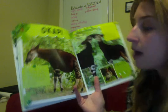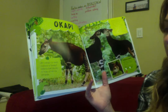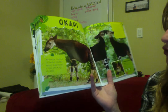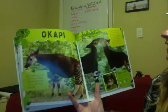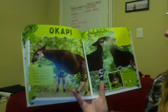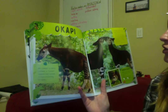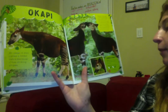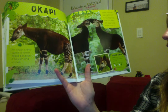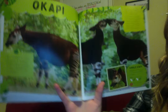Next we have an okapi. An okapi is also called a forest zebra because it has striking stripes. Okapis have very long tongues that they use to curl around leaves and rip them off a tree. When two okapis meet in the jungle, they make chuff sounds to say hi. Jungle stats. They're brown-black with white stripes, cheeks, and legs. They can be 6 to 7 feet long and they're found in Central Africa.